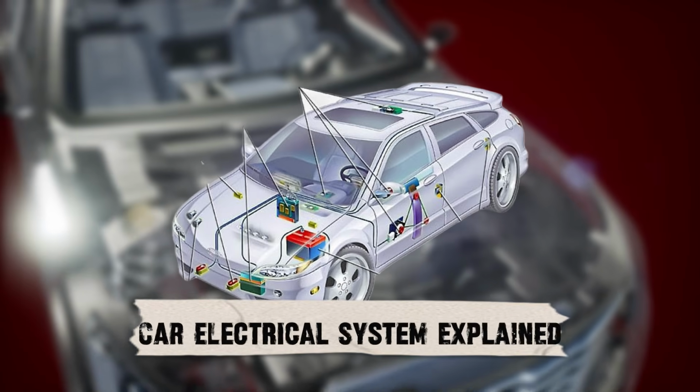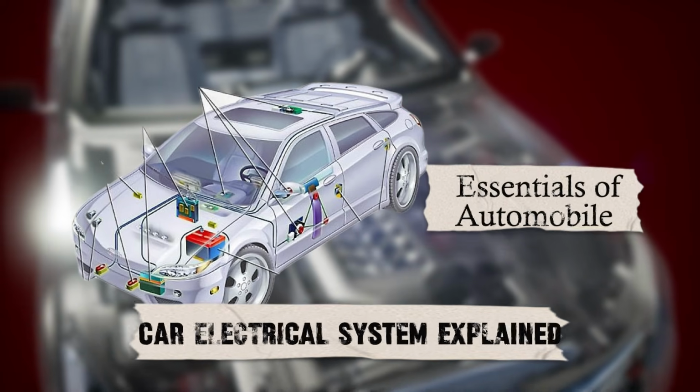Car Electrical System Explained, Essentials of Automobile.